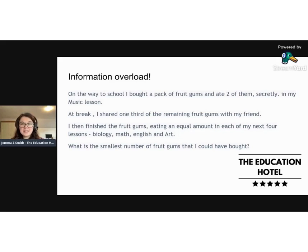There are loads of words in there, and loads of detail. And that detail is a little bit confusing. So get rid of it. Really, what is it in math? Always think about taking your big, long question and putting it into math. So for this, you've got a certain number that you started with, an X or a question mark. You minus 2 of them because you ate 2 of them. You shared a third of them, and then you got an equal amount in your next 4 lessons.